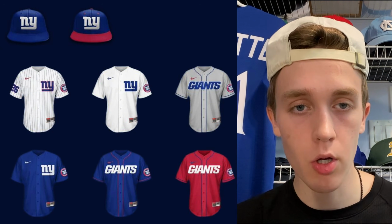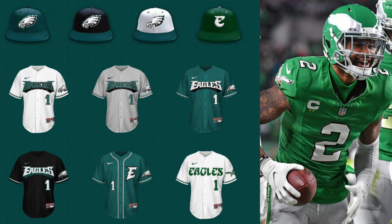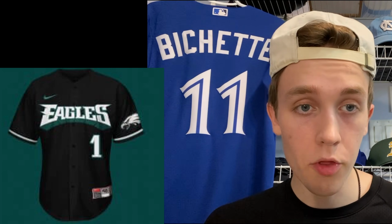Giants, nothing crazy. We'll go with the blue uniform and then the red brim. The Eagles, I love their Kelly green look. It doesn't look as good on this baseball uniform. I think if it was mostly green with like white font, they could pull off the look, but we'll go with the black on black.